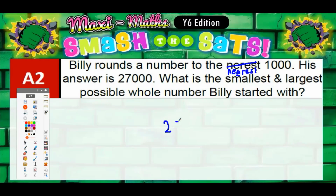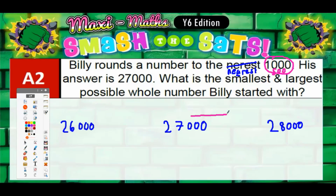So we're going to put 27,000 in the middle, and then 28,000 there, and 26,000 on the other side. Now, if we're rounding to the nearest 1,000, what you've actually got to do is half of that. Half of 1,000 would be 500. So think about going 500 above and 500 below. So 500 above would be 27,500, and 500 below would be 26,500.